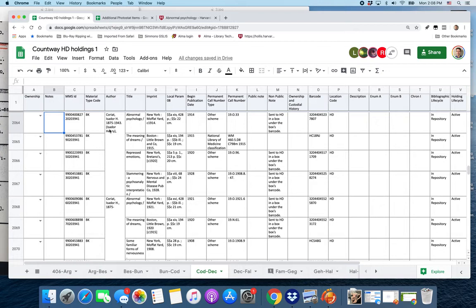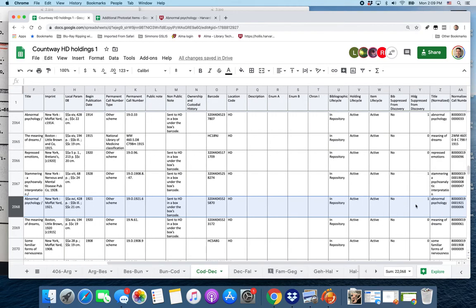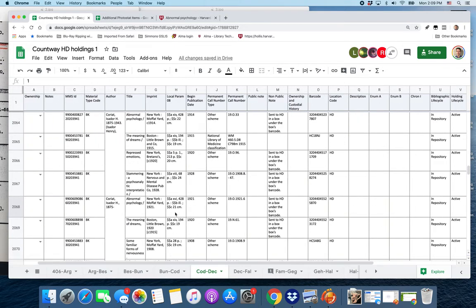In fact, cutting to the chase, I will point out that in the spreadsheet, you will only find 2 records corresponding to this work. They're here at lines 2064 and 2068. And they correspond to one item under the call number 19033 and one corresponding to the call number 1921-6. And when you look, you'll find that both of those records in the spreadsheet have been suppressed. And so you won't find these records under a HOLLIS search at all.